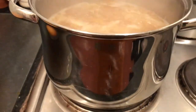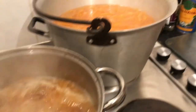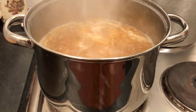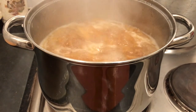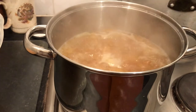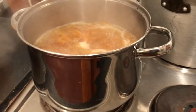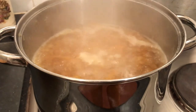This is a lightweight aluminium stock pot, so it's not as thick and heavy as the preserving pan. So it does come up to the boil more quickly, but it does obviously mean it could burn. I've turned this one down a little bit. You need to be a little bit mindful if you're using a non-preserving pan type of vessel to do your marmalade in, because like I said, although it gets to the boil a bit more quickly, it can burn, so just keep a bit of an eye on that.